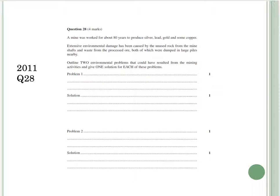Okay, and this is the type of HSC question you may get for this dot point. A mine was worked for about 80 years to produce silver, lead, gold, and some copper. Extensive environmental damage has been caused by the unused rock from the mine shafts and waste from the processed ore, both of which were dumped in large piles.